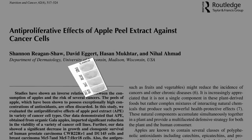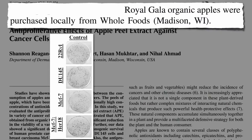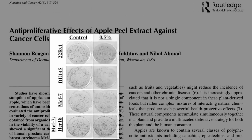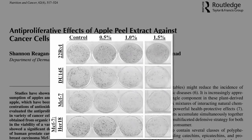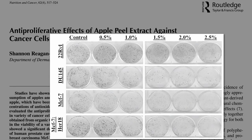Here are 2 cell lines of human prostate cancer and 2 of human breast cancer, growing merrily away in petri dishes. They're the little black dots you see. They're blissfully unaware that researchers at the University of Wisconsin were at Whole Foods buying some organic gala apples. The peels were thrown in a blender, and a tiny bit dripped on the unsuspecting cancer cells, and then a bit more and a little more, and as you can see by the end, neither the prostate nor breast cancer cells were very happy about it. Now, this ain't chemo, this is just apple peels.